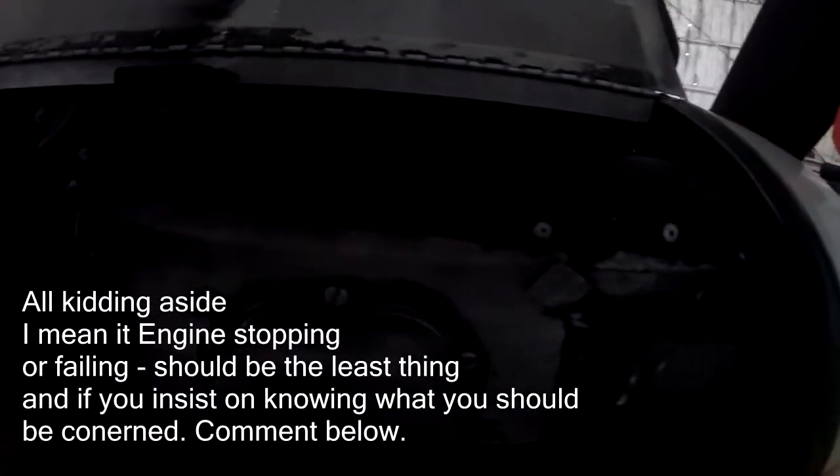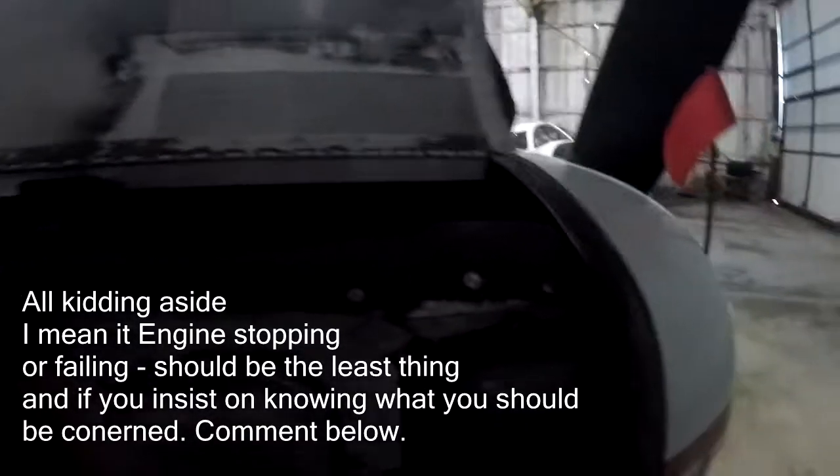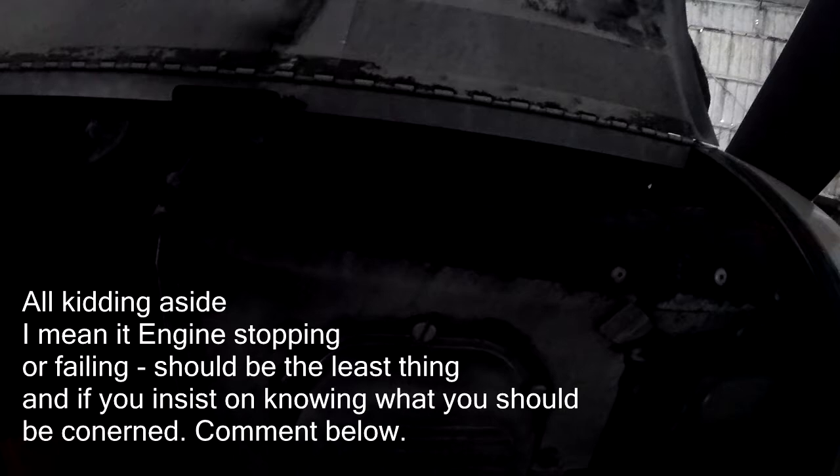Now, the reason why I'm showing this is because I know the common phobia or fear about flying is that the engine should fail. What I'm trying to say is that the engine failing should be the least thing to worry about, because even with the engine out, you can survive.